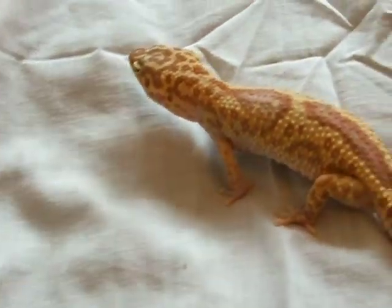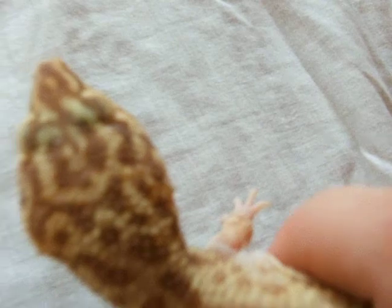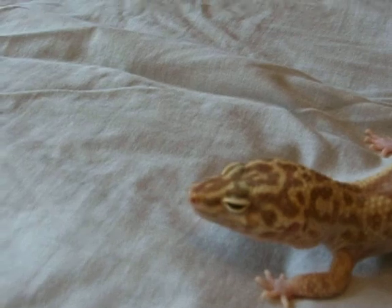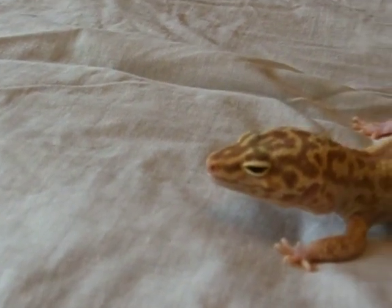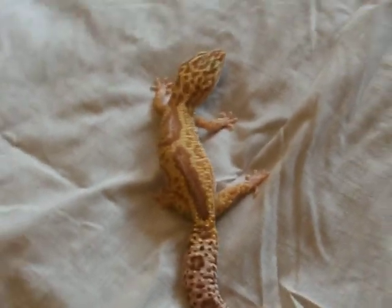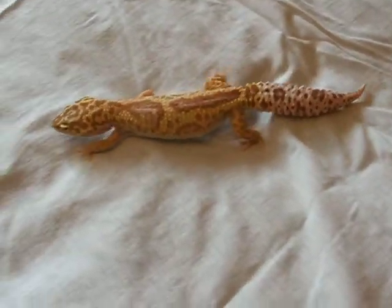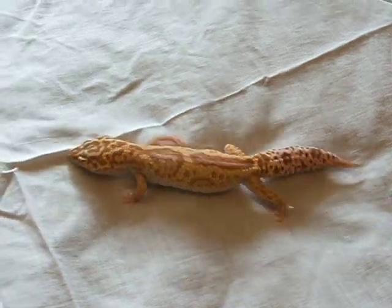Come here. Oh, not going over there. She's like, I am going over there. Whether you like it or not, now you know. If I can get her to keep still for 2 minutes, you see that she's got a lovely head pattern. Really beautiful. She was the first animal I got from the reptile show. She cost me £60.